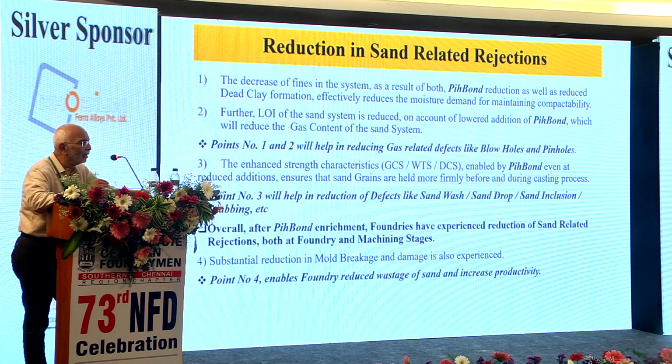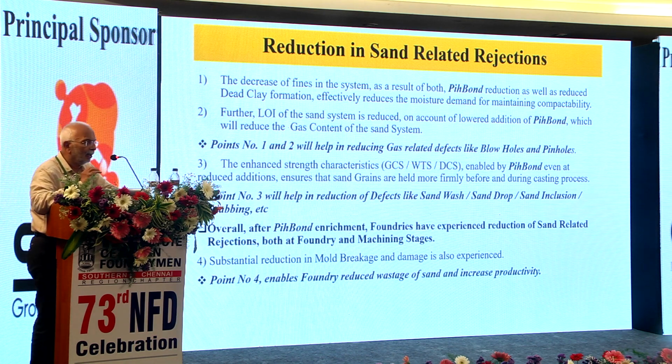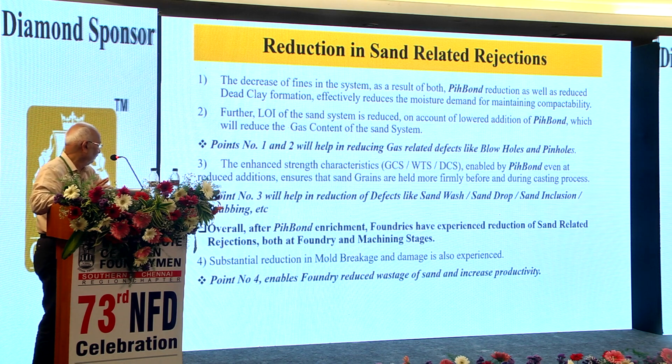Overall, with the enrichment of PihBond in the system, there has been quite a drastic reduction in the sand related rejections, both at the foundry stage as well as at the machining stage. This has been experienced by the various foundries in which PihBond is running.